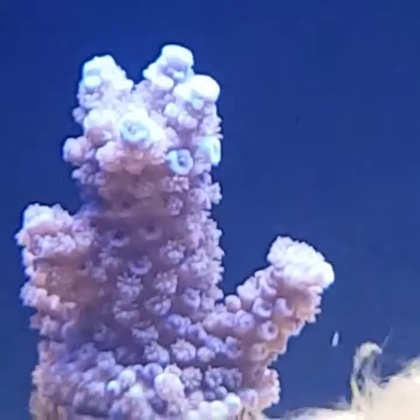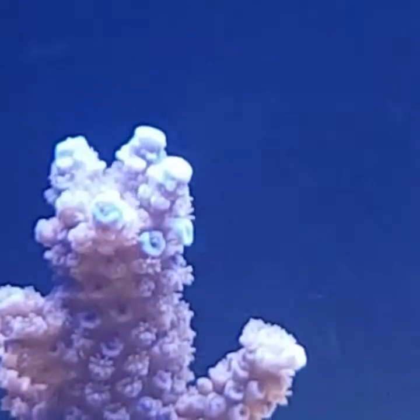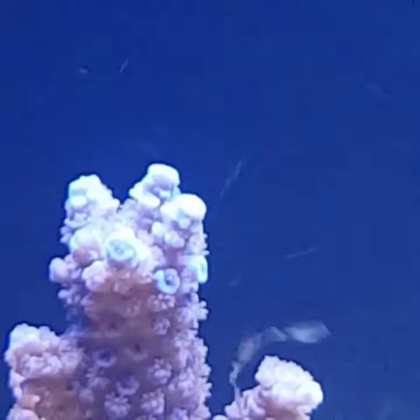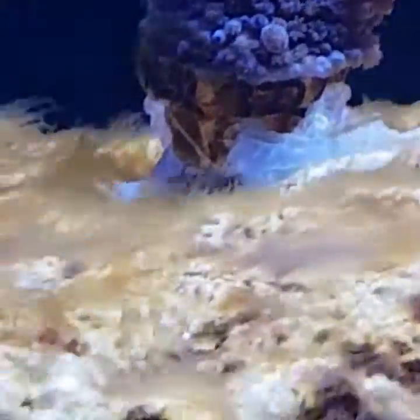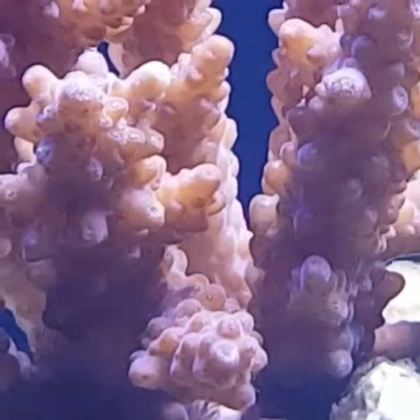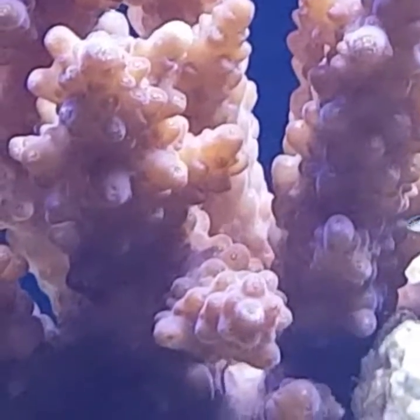This piece is growing quite well. It's actually got a few new tips up at the top that have sort of stretched out a little bit more, which is cool, and it's starting to encrust at the base, which is nifty. This piece here, same thing, doing alright. Wait and see what it colours up into.